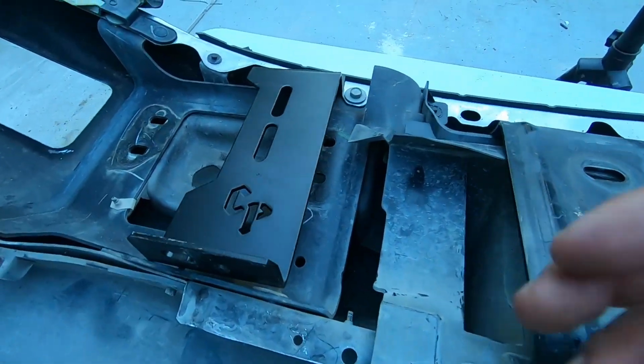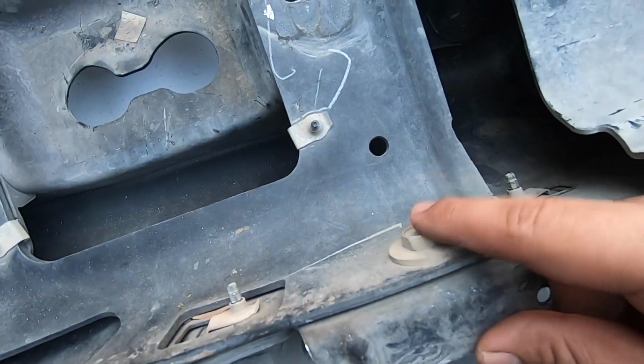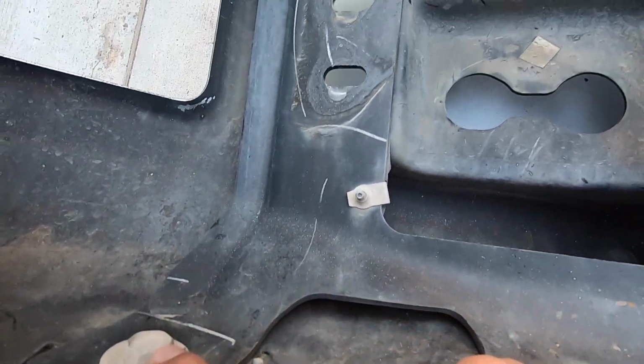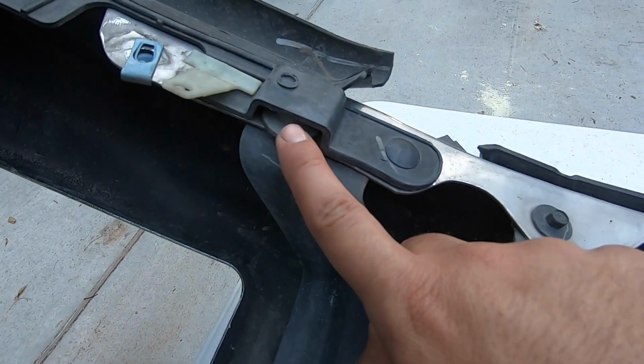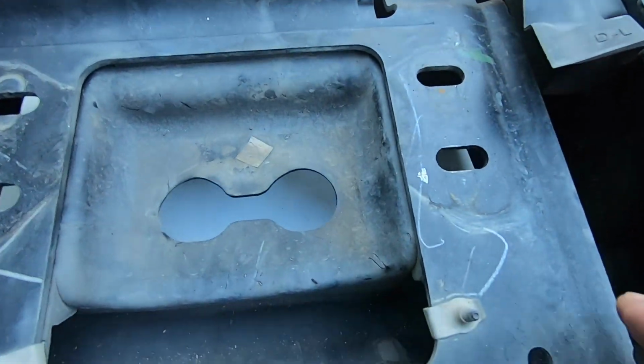So now what I'll do is I'll take off this bracket again. So it'll be this bolt right here. This bolt, there's a bolt underneath here. This one, and you'll remove this off. And then there's a couple bolts, not bolts, there are a couple clips right here.